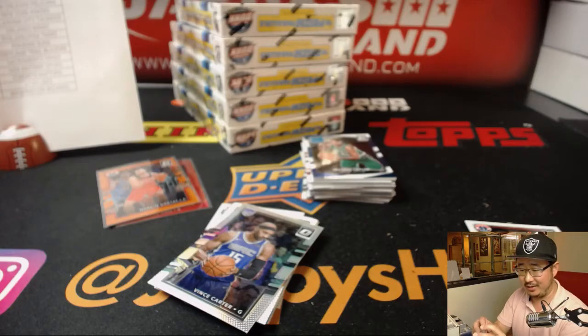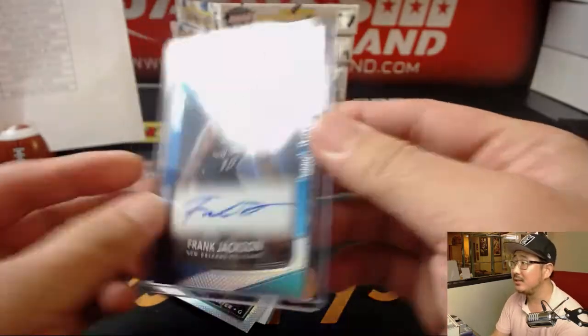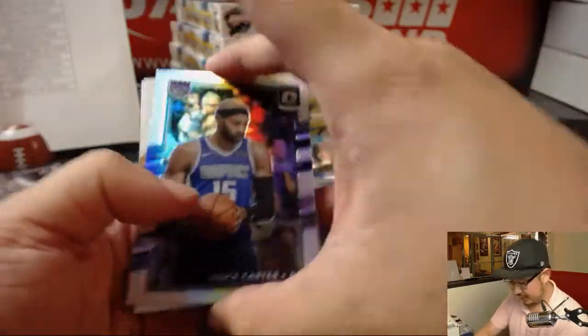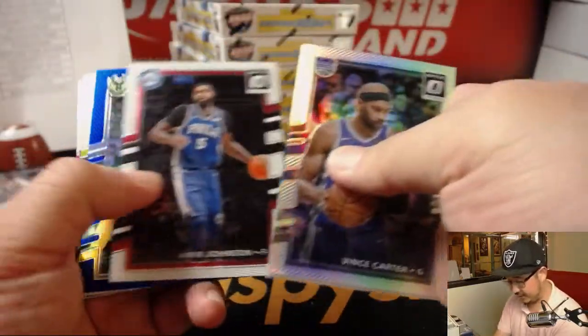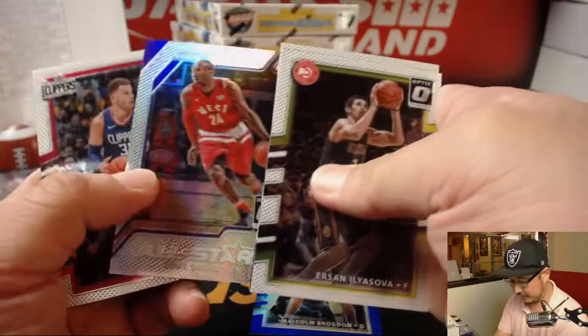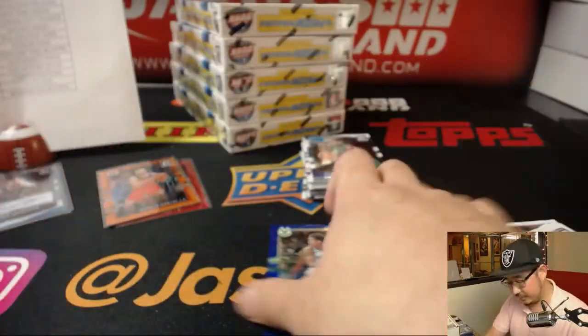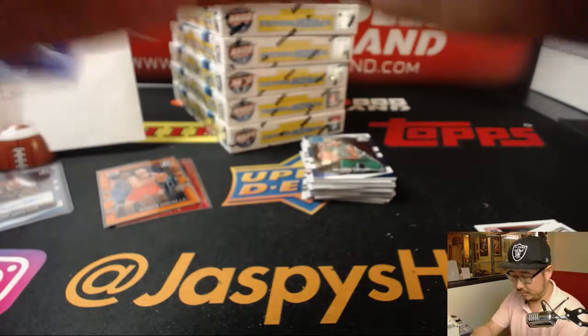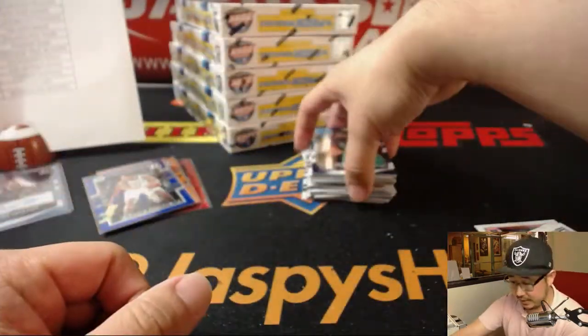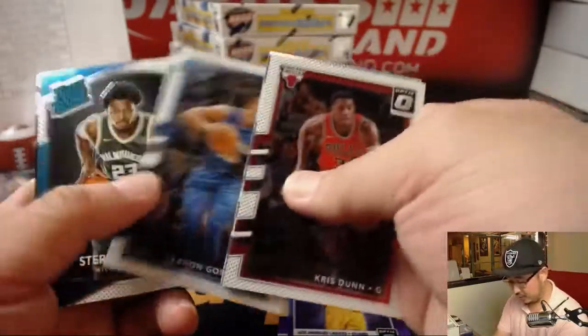We got Chessy with Nollins. There you go. Nice hit. There's Vinsanity. Malcolm Brogdon blue for the Bucks. Kobe. 34 out of 49 for the Bucks on that one. David Shaw. The rookies, Lonzo Ball. Ilyasova.